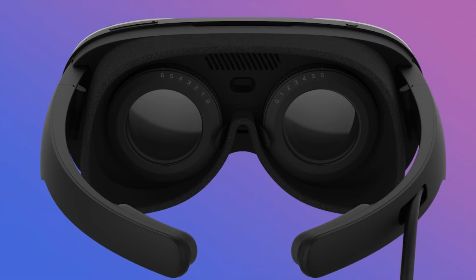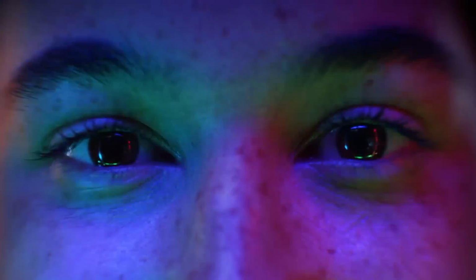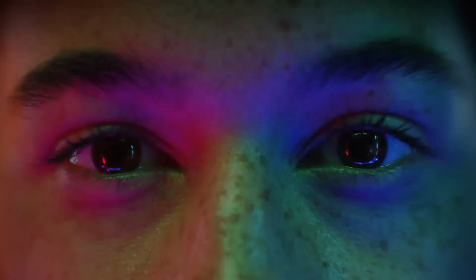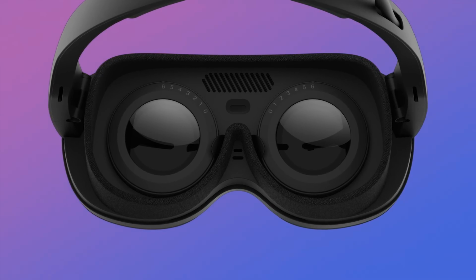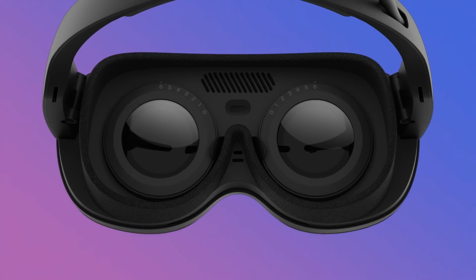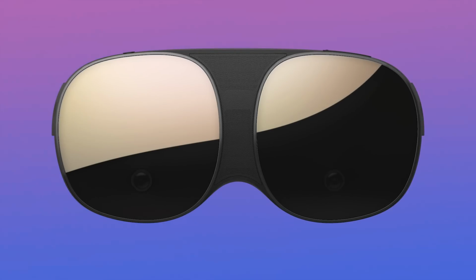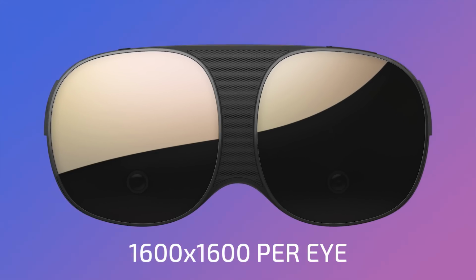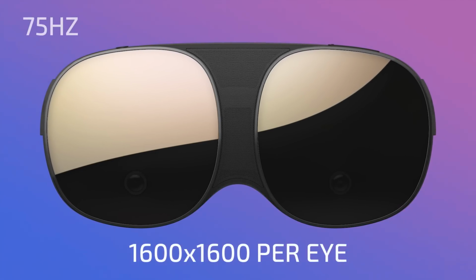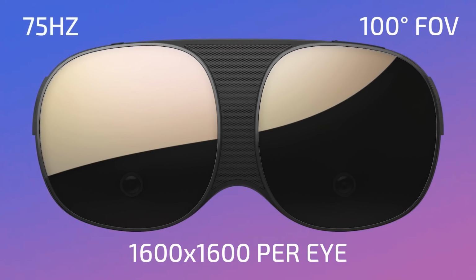The lenses themselves don't physically move, so you don't have any IPD adjustment. IPD being the spacing between your pupils, which is important to set correctly for a comfortable VR experience. Despite this fixed IPD, HTC state that the Flow can accommodate a wide IPD range due to the lens's large sweet spot. Behind these lenses sit a custom dual LED display with a resolution of 1.6K per eye. These displays run at 75Hz, which when combined with the new lenses, provide a field of view of 100 degrees.